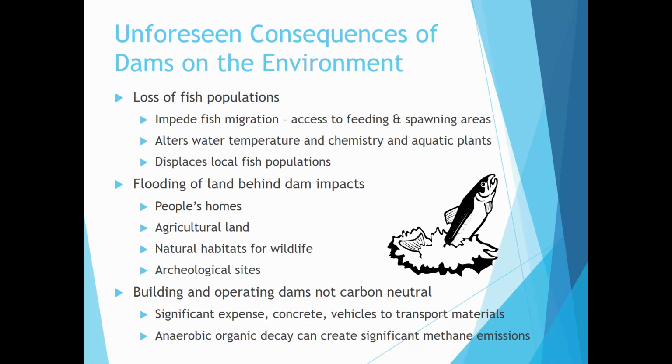And then we have anaerobic decay of organic matter that results behind a dam because, again, those lakes get very, very deep, and the exchange of oxygen into the water is not great. And so organic matter that gets into the water decays anaerobically, which creates methane emissions. And these are also not insignificant, and they lead to carbon emissions from the lakes.